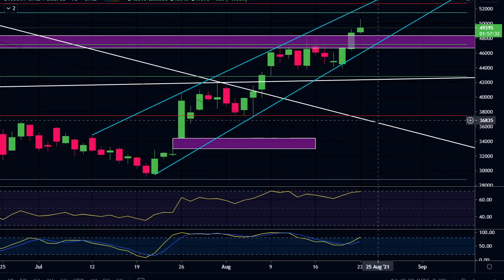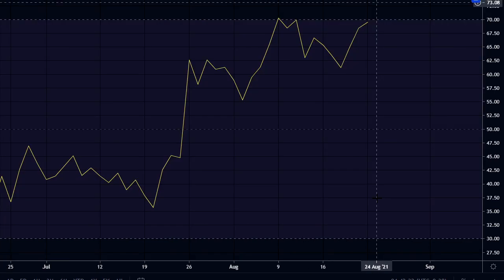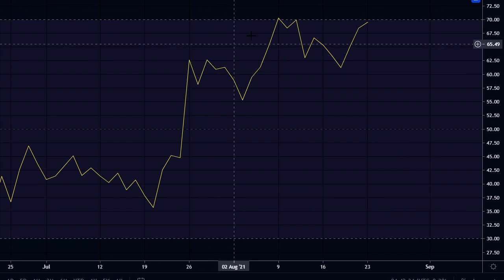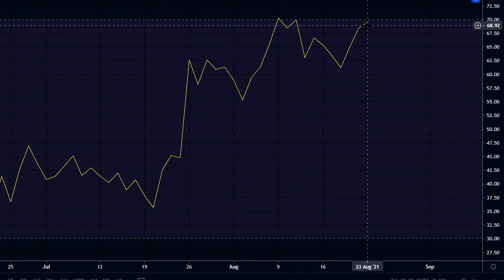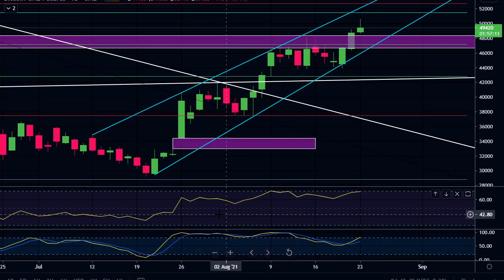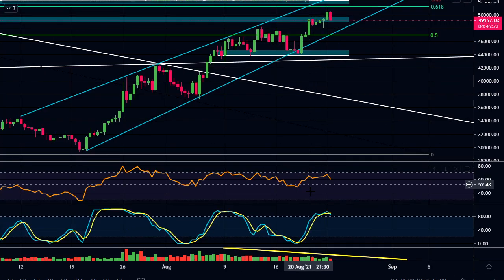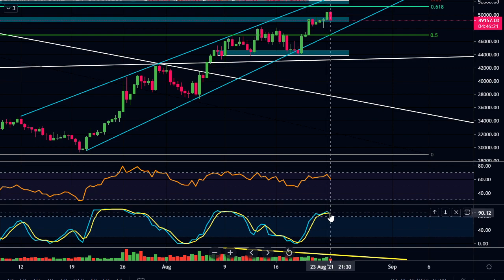But interesting to note when looking at the Bitcoin Futures chart here on the daily, the RSI is slightly different. We did make higher highs here, and currently we are still trending up. I place a little bit less significance on those divergences on the spot chart because they're not also present on the Bitcoin Futures chart.